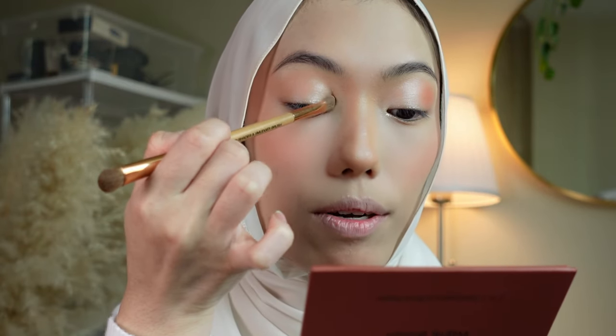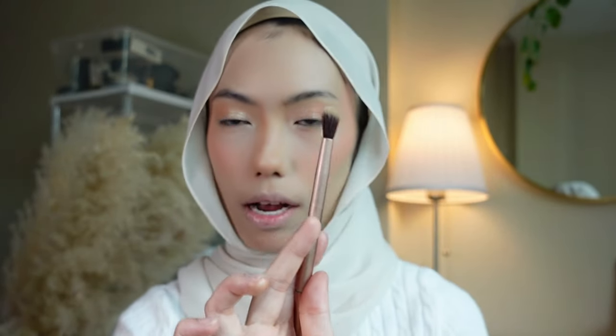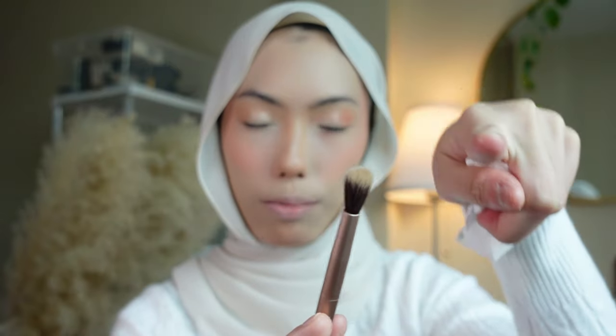Top up the poppy peach. We're going to add a bit more of rust. We're going to put the same gold color and put it a bit shimmer. And I'm just going to take a plain, small clean brush, and I'm just going to blend it all together. But anyway, it's a bit not blended.